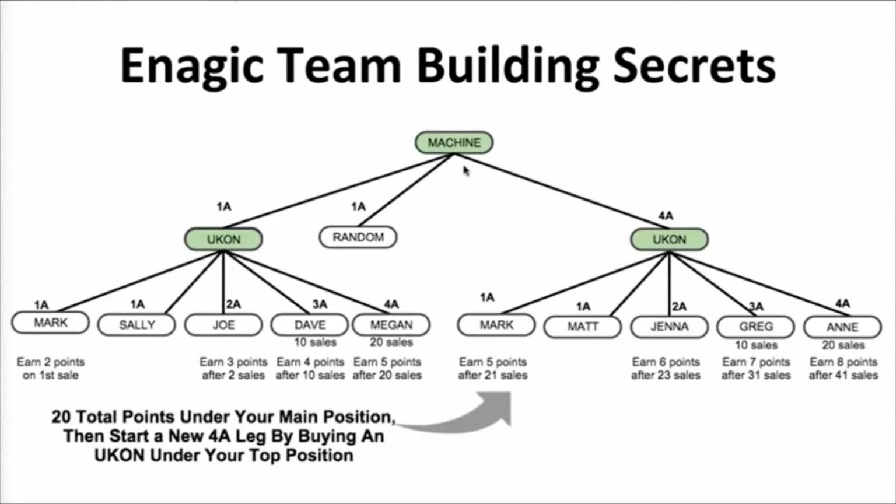But the big goal is you want to get your 2 UConn positions on the bottom to 6A, which is going to make your top position a 6A too, which is when the bonuses from your downline really start to get fun. You start ranking up some of the people below your UConn positions to 6A, and that's where the big lifetime bonuses really start to happen, when you're helping people on your team hit the 6A and 6A2 ranks as well.